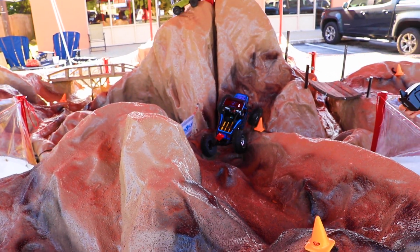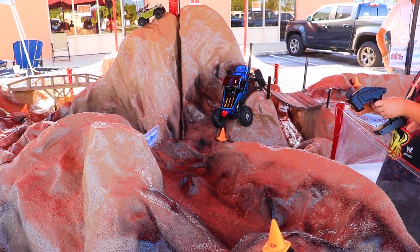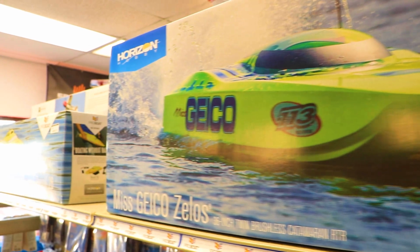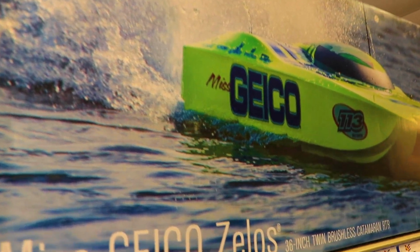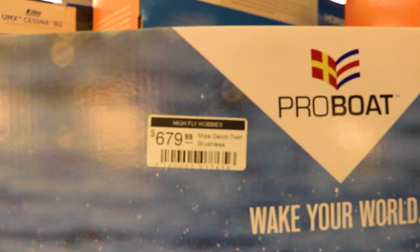Guys, this Losi. I saw that. I was wondering if... He got my boat over here, guys. Miss Geico, 36-inch twin. I want $1 million, but that's not landing in my lap. I might have to put some money down on this thing. $6.79 the ticket on that. Yes, sir.